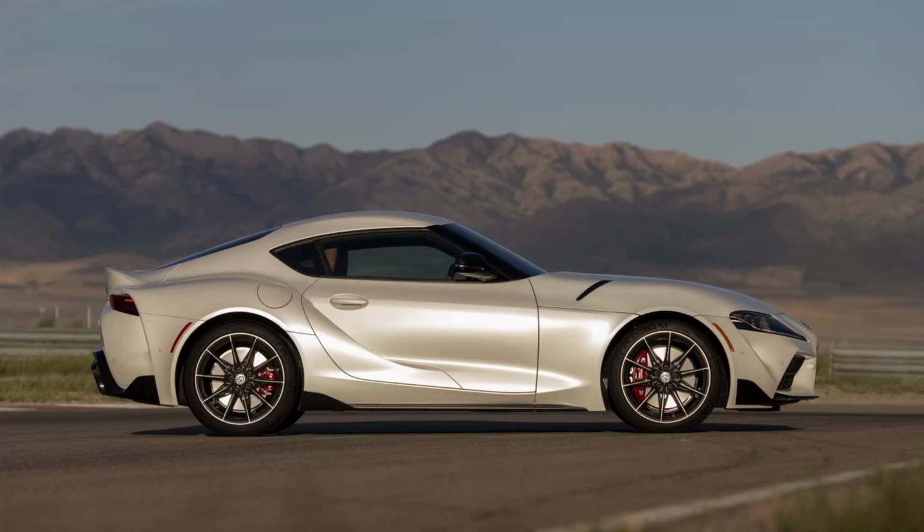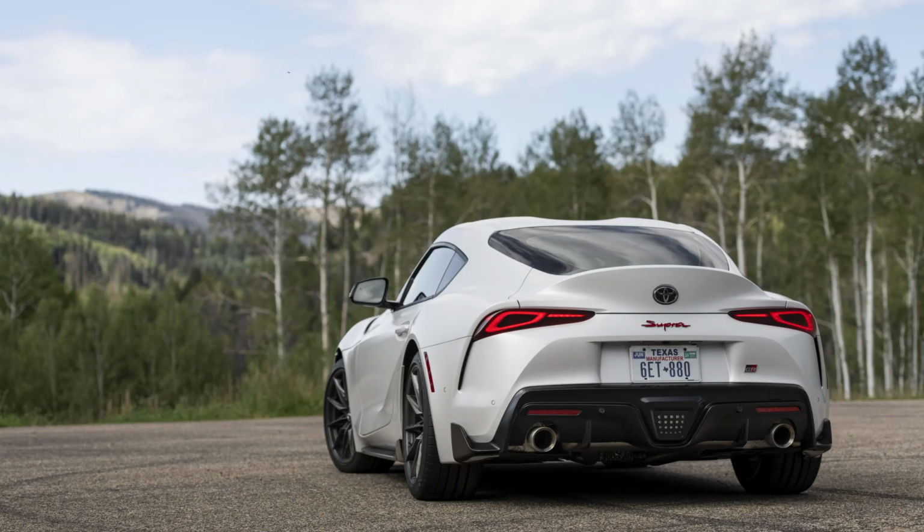I like the looks, especially from the rear. I think it looks good. I think it looks aggressive. The front bumper could use some work, but other than that, I think it's a fantastic car. I really like the Supra. Sure, it's got a bunch of fake vents everywhere, but I think it looks pretty good for the most part.